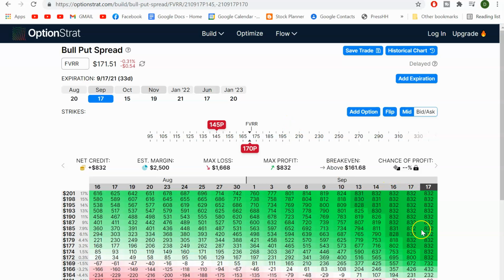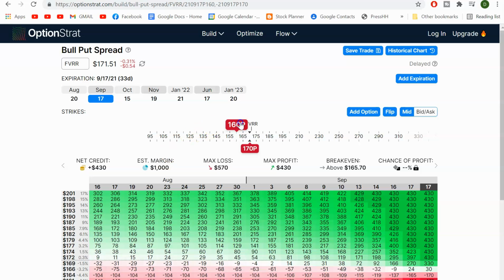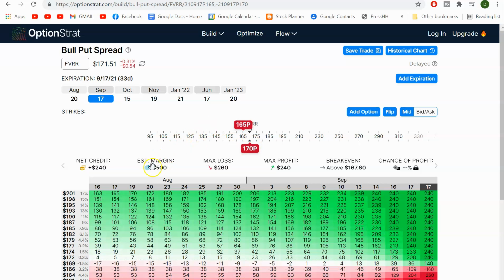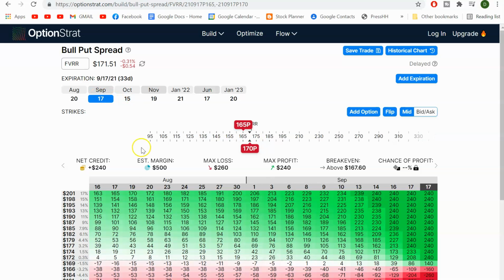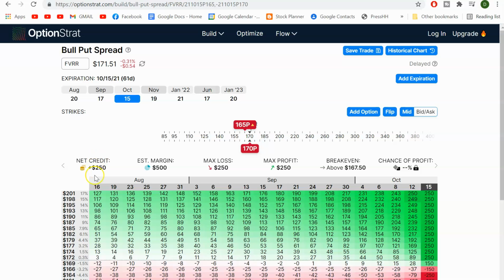Right now they're using $2,500 of margin. That's too much. Let's do 165. Now we're only using $500 margin, and I want to be a little further out, so October 15th. In this case, my max loss is 250, and my credit is 250. This is a 1-for-1 trade, and it gives me a whole lot of room to win.